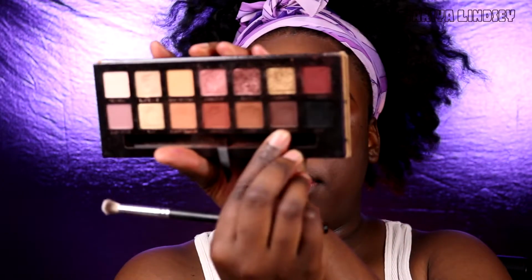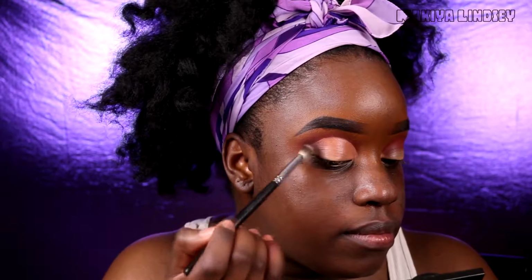Okay guys, so this is my cut. I did go kind of high with the cut crease because I wanted to make my eyes seem bigger because BRATZ dolls have a lot of eye space going on. So I'm gonna go in and add a deep brown soft glam palette, and I'm gonna take the color Cypress Umber and I'm just gonna deepen up this eye a little bit because I want my eye to be deep.